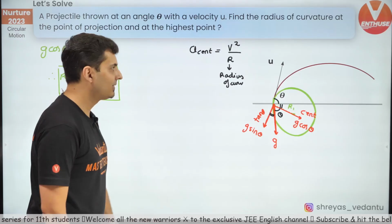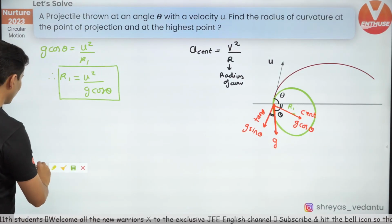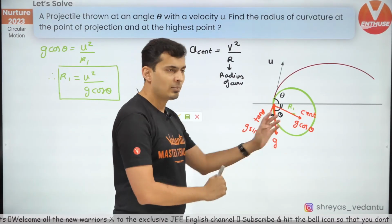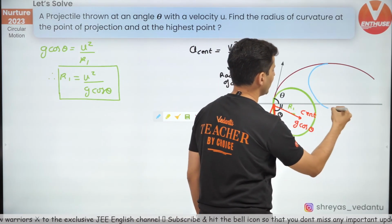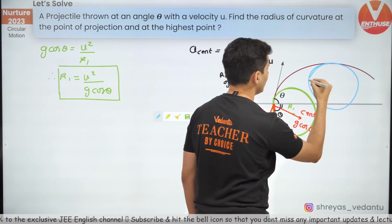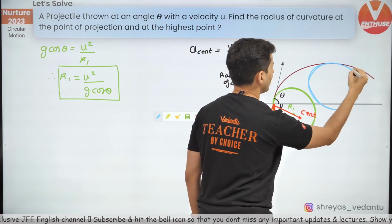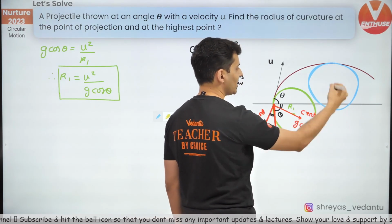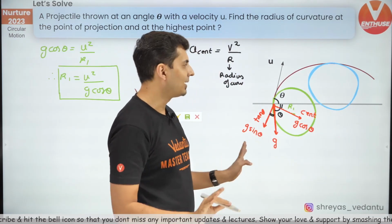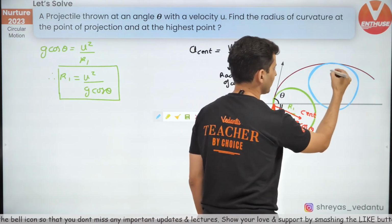The only problem left is at the highest point. That is also easy. Same logic. Again, just visualize an instantaneous circle right over here. It will not be the height. A lot of people say, sir, it will be the maximum height. No, it's not maximum height and all that. It could be anything.